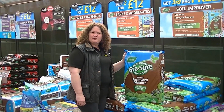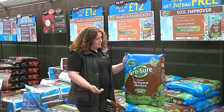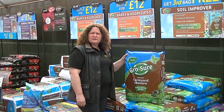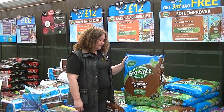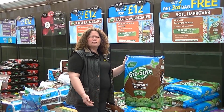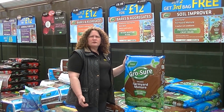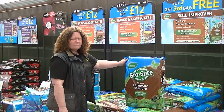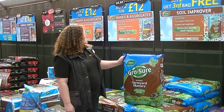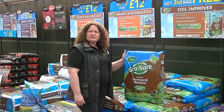When you've got your beds prepared, ready to put your vegetables or shrubs in, put some farmyard manure in. This will give it the best start it could possibly have. It's a rich source of organic matter and it'll improve your soil no end. And if you're planting vegetables, it really will improve your yield. We've got it on offer at the moment, 2 bags and get a third free. They're $4.99 a bag, so that's a pretty good deal.